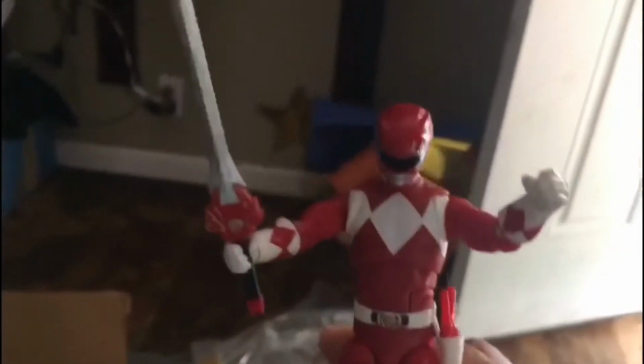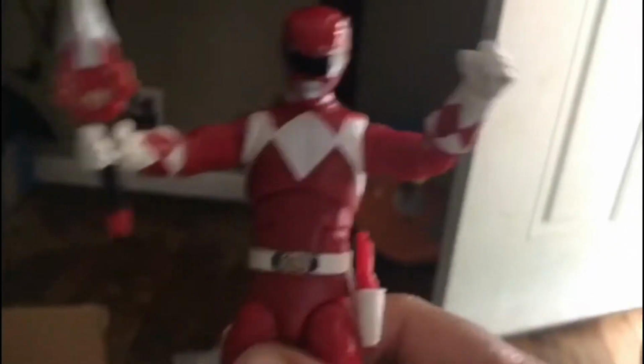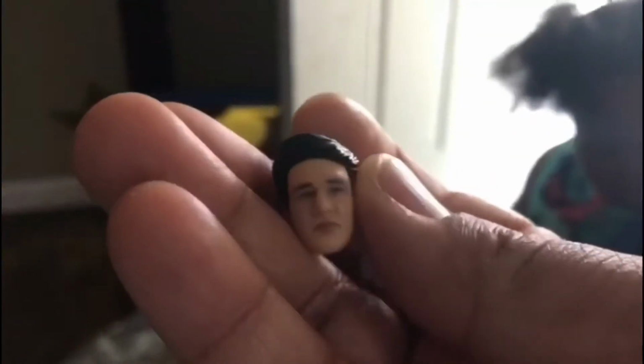Let's see. Blue, you need a blue one now? Yeah. So it comes with his sword. It comes with his blaster in there. And when he knocks more, he's gonna change his hit back to his stuff. And he goes for more extra hands. So that's cool. And he got all of it from Amazon. He likes to scroll through and find what he wanted.